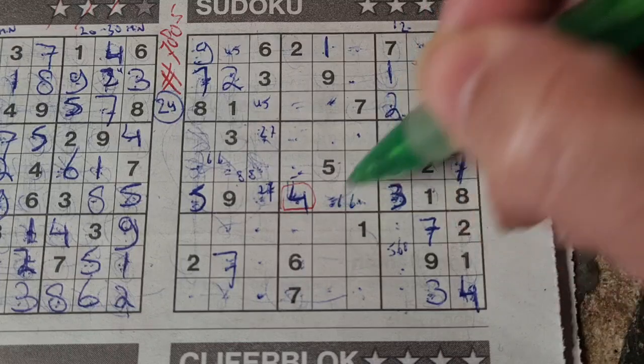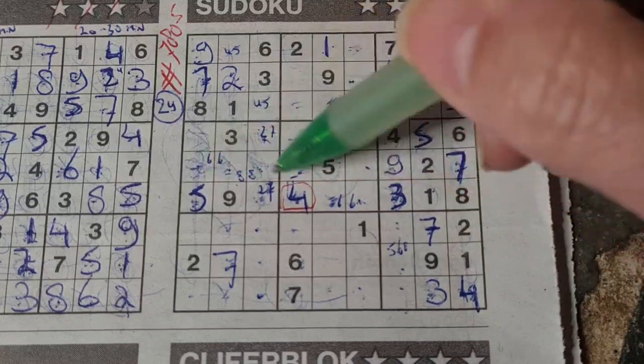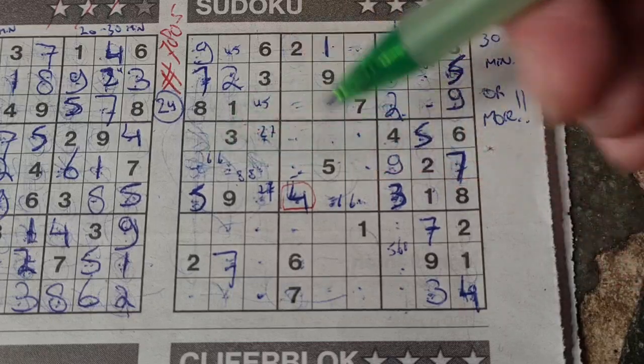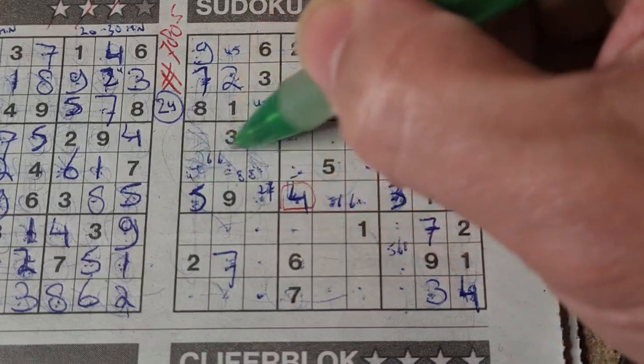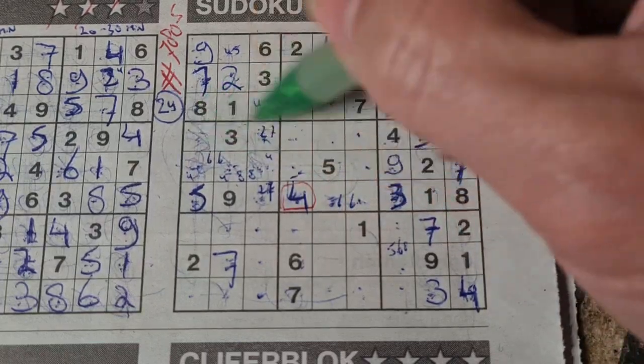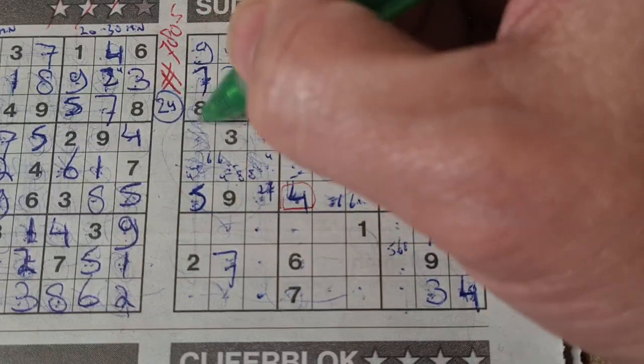Okay. 4, 4, need a 4 also here. So we have the 4, 6, and the 8 in these 3 boxes. So 1 box left in this big square for number 1 then.